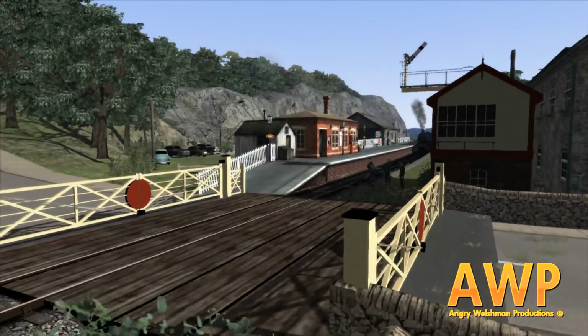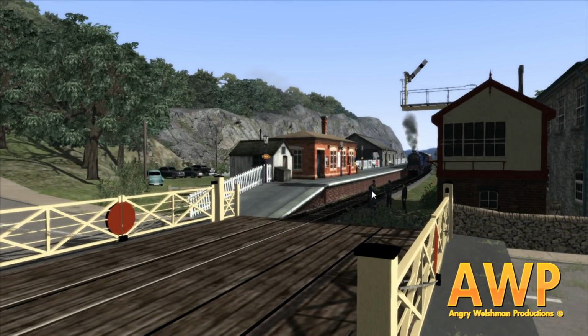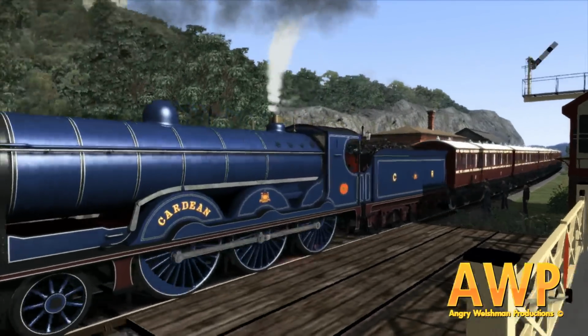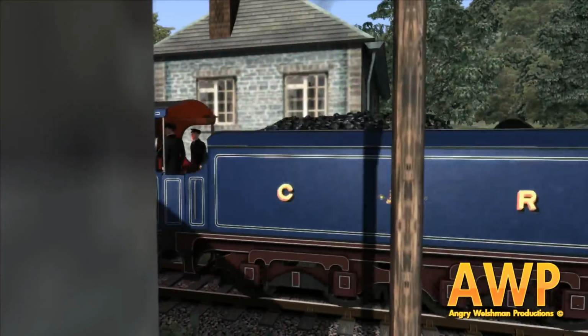Alright, passing through Pontymoyle. We're not going to stop. We're just going to pass through. Passing over the level crossing. Shoveling Shimcoe like mad. Oh, this loco just... It's amazing!